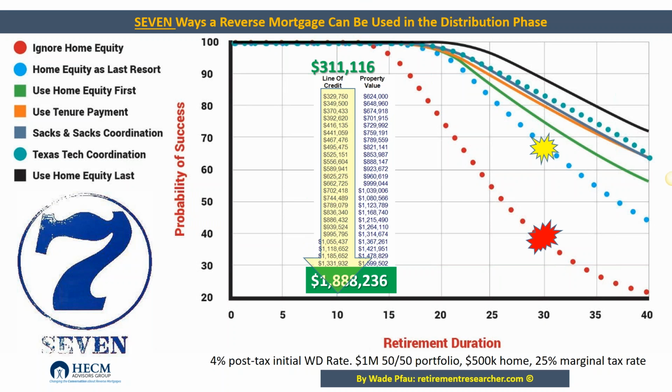With this, Dr. Wade Pfau and some folks at Texas Tech and 3 other studies looked at a $1 million portfolio with a 50-50 allocation, a $500,000 home, and a 25% marginal tax rate. This is chapter 7 of Dr. Wade Pfau's book. And in essence, what it says is this.